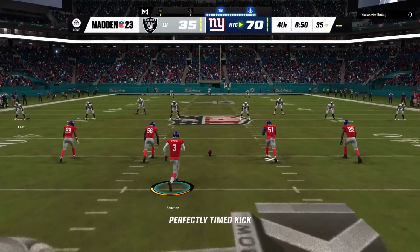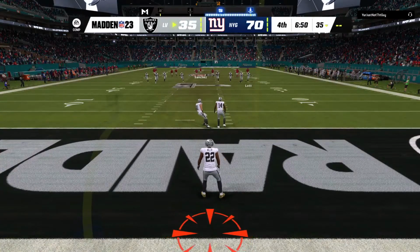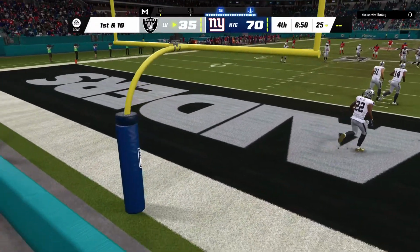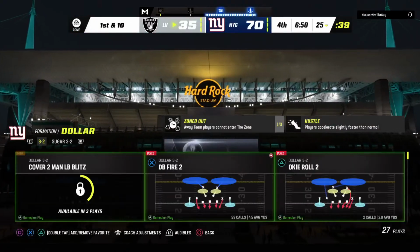Sanchez now, he'll kick it away following the touchdown. And this will be a touchback as that sails over the end line.